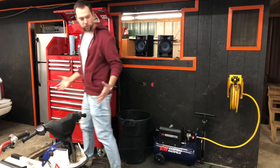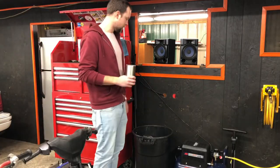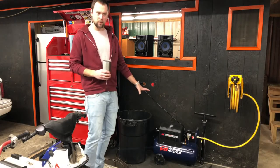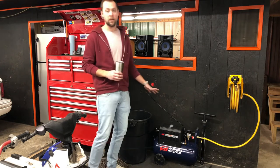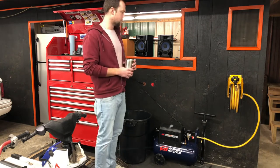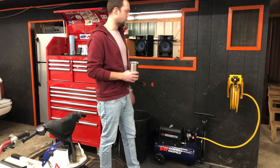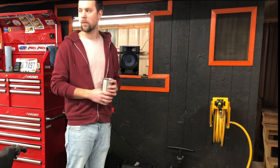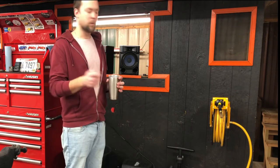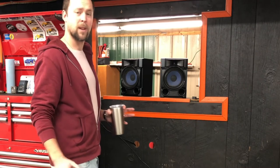So over here is the tool corner, rusty box. Got your trash, always need trash. And don't hate, I know it's only like an 8-gallon air compressor, but I don't use a lot of air tools. But I do have, working in conjunction with it, the 50-foot hose reel there. So it's nice to just have air for doing tires, having a blow gun out, or whatever. It's like they always say, it's not the size of the air compressor, it's how you use it, you know?